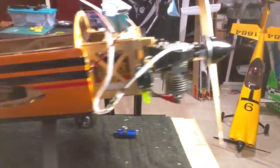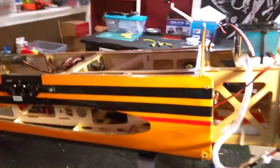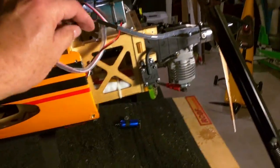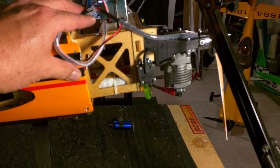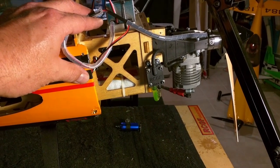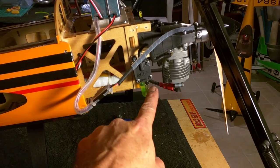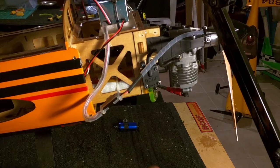I had the old motor on, and I changed the pump. Let me get some light on this thing. I changed the pump to this new version, which is pretty much the same as the other one. The pump wasn't the problem. I showed that by disconnecting the outlet from the pump, which is the inlet to the engine, and fuel flew out of there like crazy.